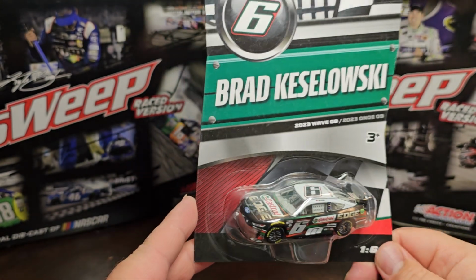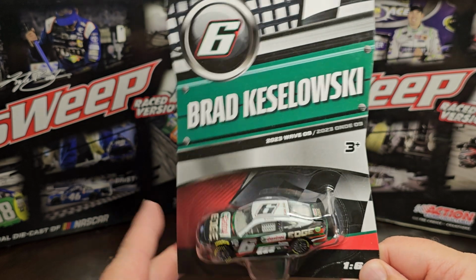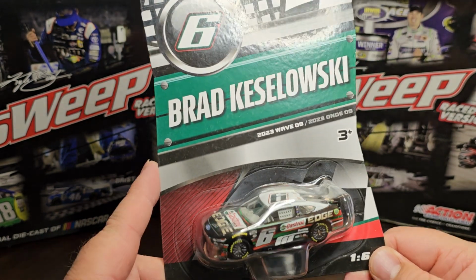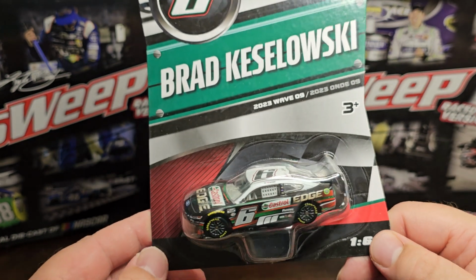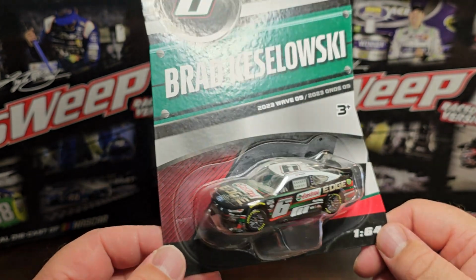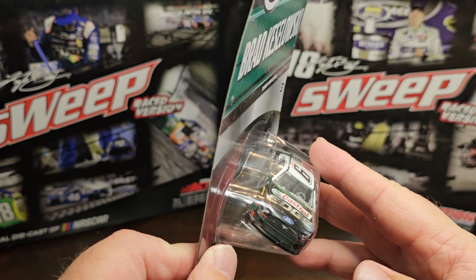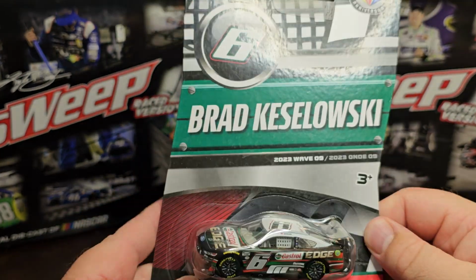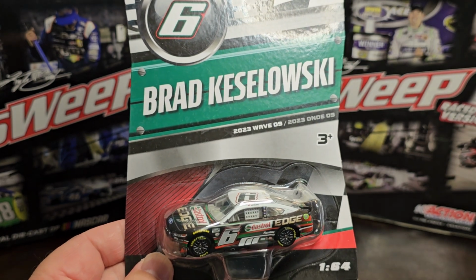Car looks good, like I said, from the packaging standpoint. Do you miss the sticker? I mean, of course, Wave 8 was the last time we'd actually see the stickers, because they stopped making the hoods a long time ago. But this looks good. Love the packaging. Cannot wait to actually open this bad boy up and take a closer look at it. So let's go ahead and do that.